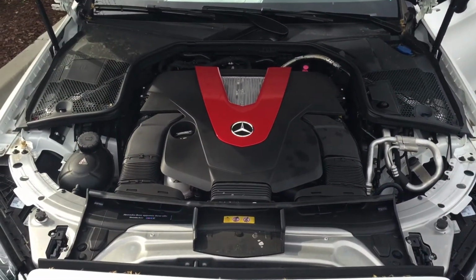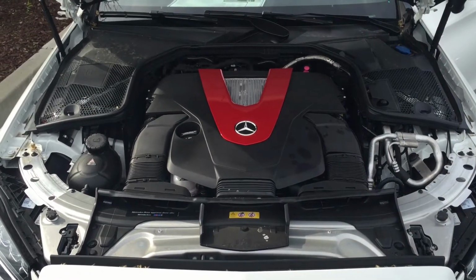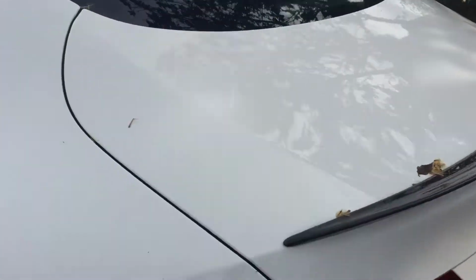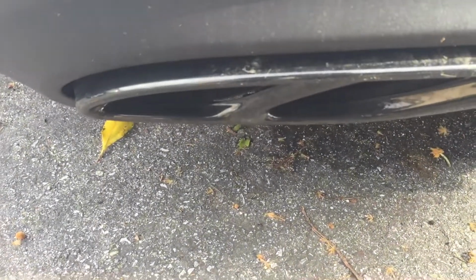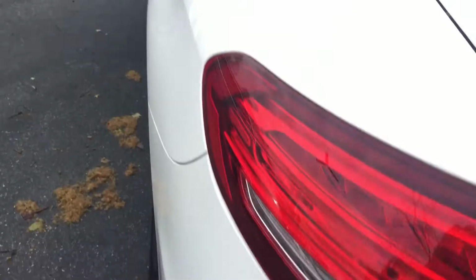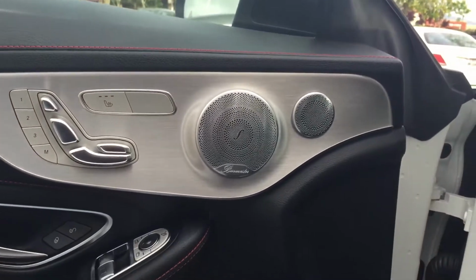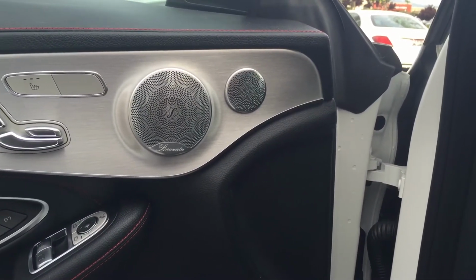There is your 3-liter V6 bi-turbo. RPM revs.